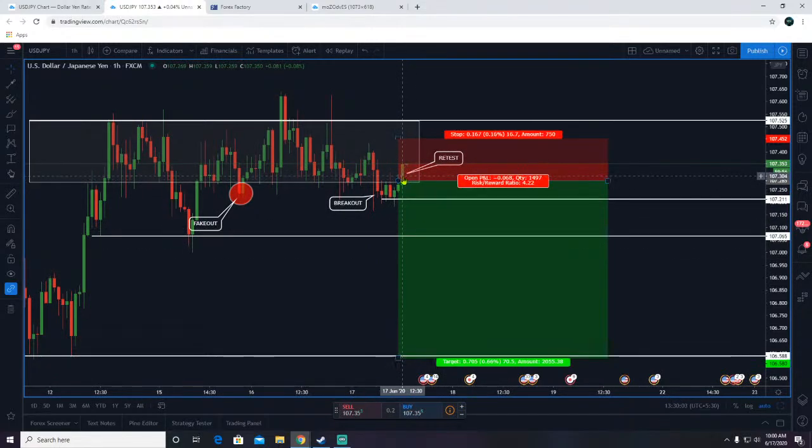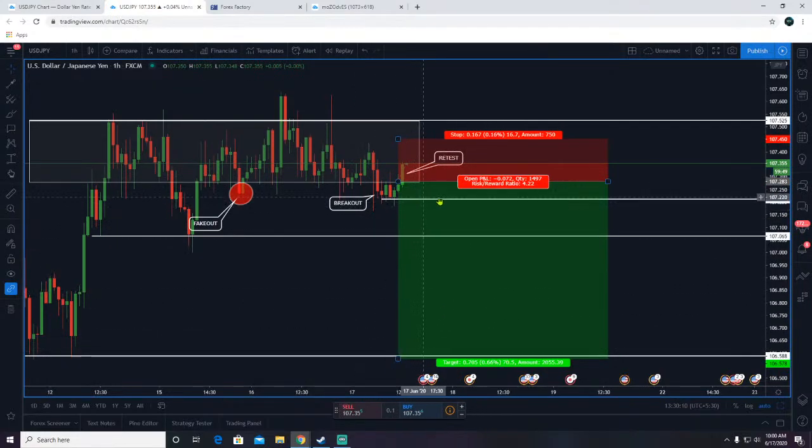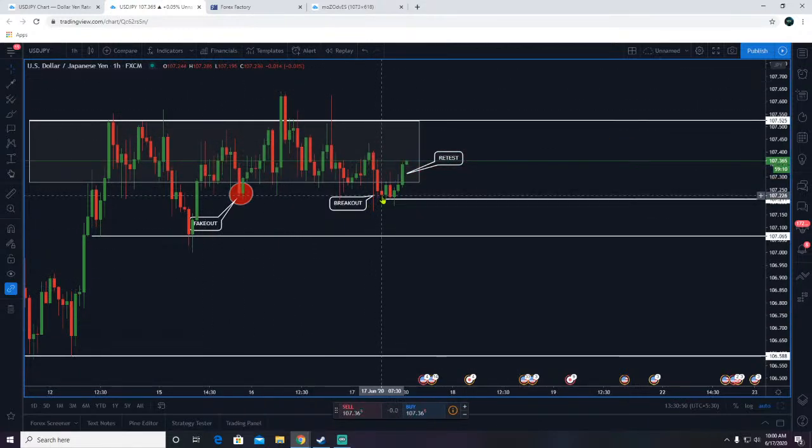Okay, now we have a close back in the range. So what you can do here is now wait for price to come to close at break even, or you can take a 5 pip loss here, or you can wait for stop loss to hit, which is not a good idea. For me, I think I'm gonna take a small loss here, because it's not a valid trade anymore. I closed at 5 pips in drawdown. This trade is not valid anymore because it closed back in the range.